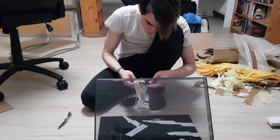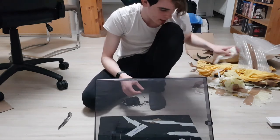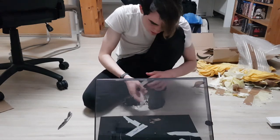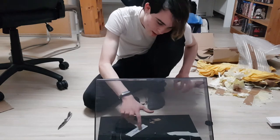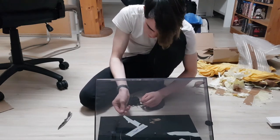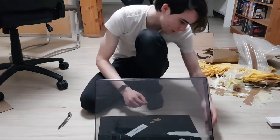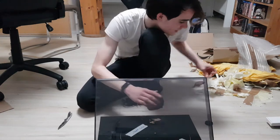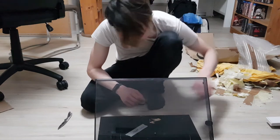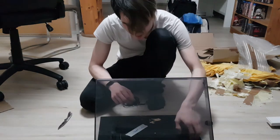Okay. Here is the 45 RPM adapter. I don't know where to store it yet. The tape on the mat. Okay, it says turn around here. That's good. So he didn't actually put the tape on the good side, which I do appreciate despite the packaging. This has otherwise survived.